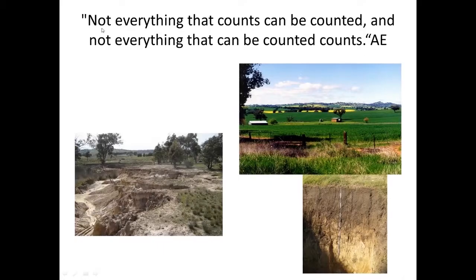However, Albert Einstein said something like, not everything that counts can be counted, and not everything that can be counted counts. If you go into a paddock and this is what you see, I don't think you need a soil test to tell you that that soil is probably sodic and you've got big problems. This soil here is actually a Russian Chernozem. You can look at that soil and say it has probably got a lot of good things going for it. And so you probably don't need a soil test to tell you that.